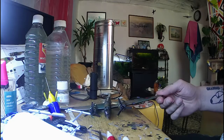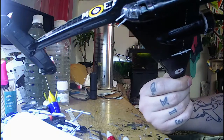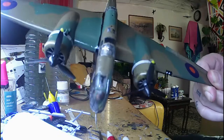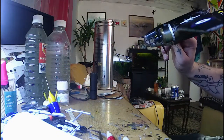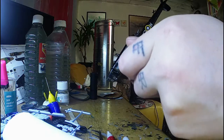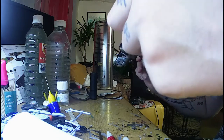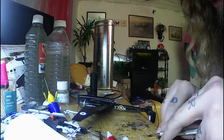Right, okay, so all the windows are back on, the guns are on. Yeah, quite happy. So literally just the aerials to go on the top, and then I've got to create the little windows that go on the side near the back. What I'm going to attempt to do, if you bear with me, I should have been more prepared for this, but I'm not, I trim the end of this cocktail stick off.